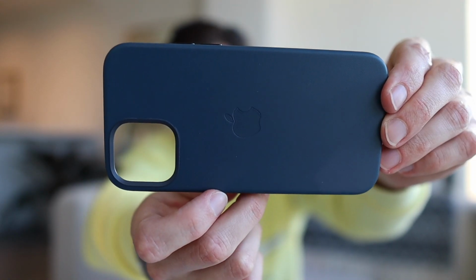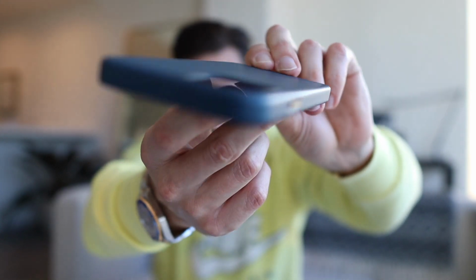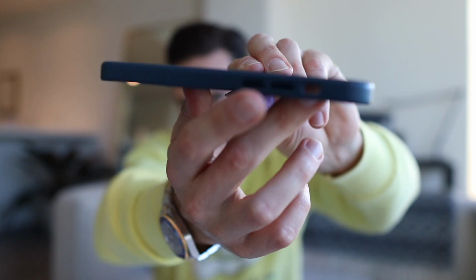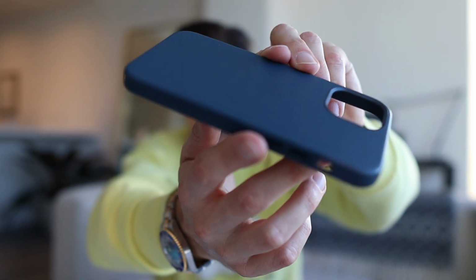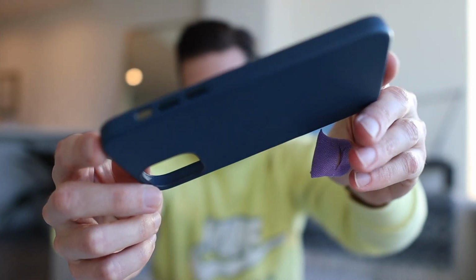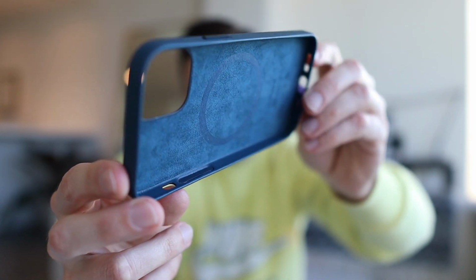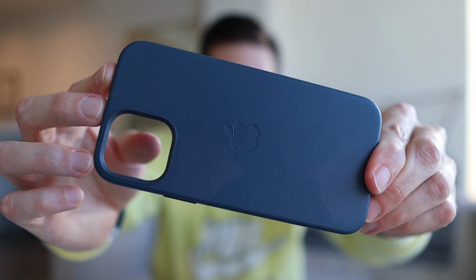Next up we have Baltic Blue. This is the blue case, I think, that's supposed to coordinate with the Pacific Blue phone, kind of similar to what they did last year with the midnight green color. I think it's a nice color. I think it'll really complement the Pacific Blue. Similar to the black, you really can't go wrong with this case color. It has a little bit of a greenish hue to it.